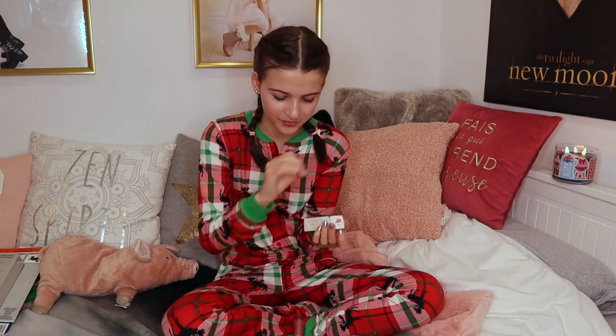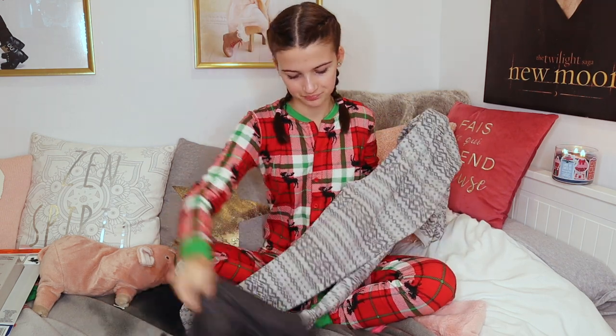He's not kidding. Okay, so like I was saying, I got the Fenty Beauty Gloss Balm. 100% recommend. I love it. It's not sticky. It's amazing. Next, I got lots of PJs, including this one, which I already mentioned.